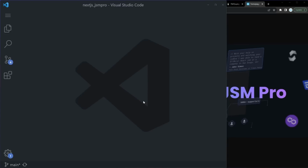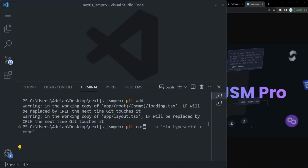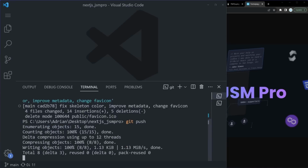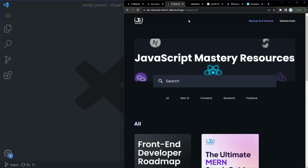Now with all of these changes, let's one more time do a git add dot, git commit -m, let's say fix skeleton color and improve metadata and change favicon. And let's do git push. The changes are going to be live in about 30 to 40 seconds, and then we'll be able to see them on our deployed link.